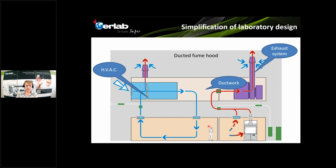The supply of this fresh air requires to design, install, and maintain a complex system, which has a cost and also which is complicated to design.